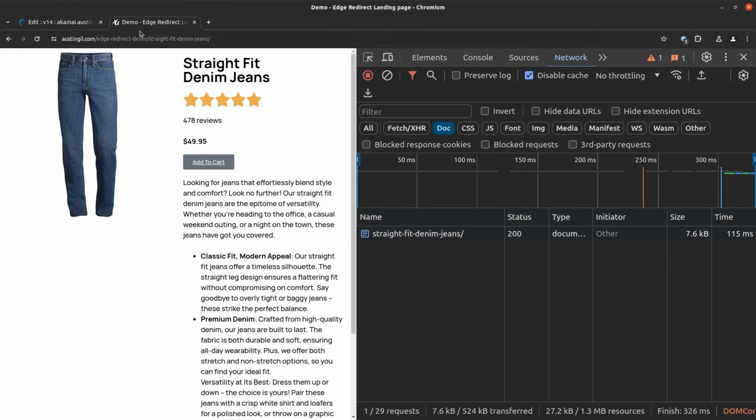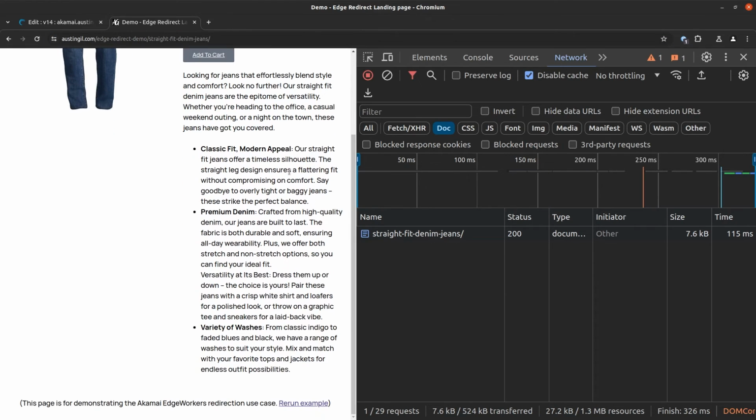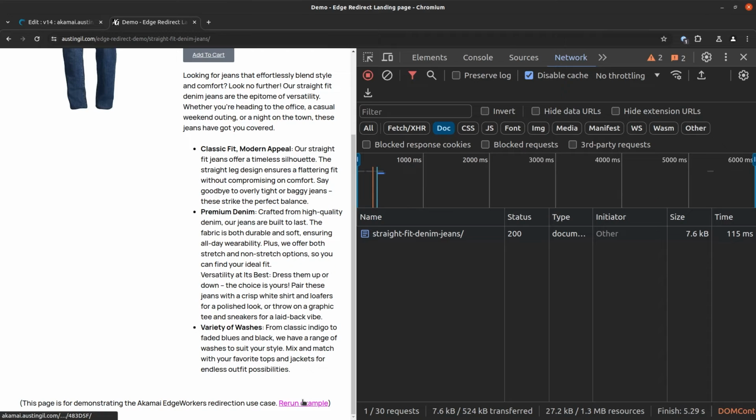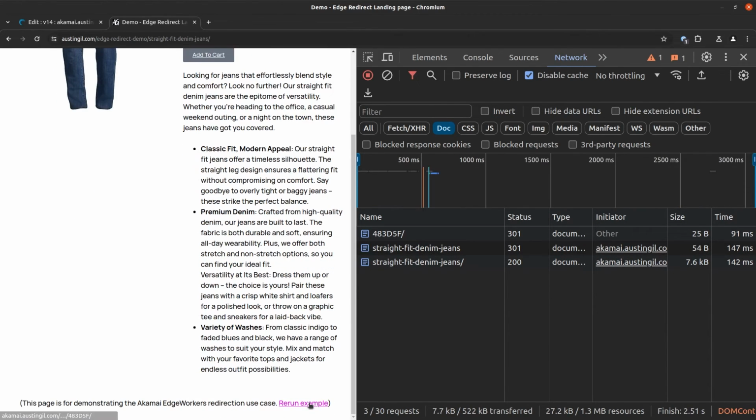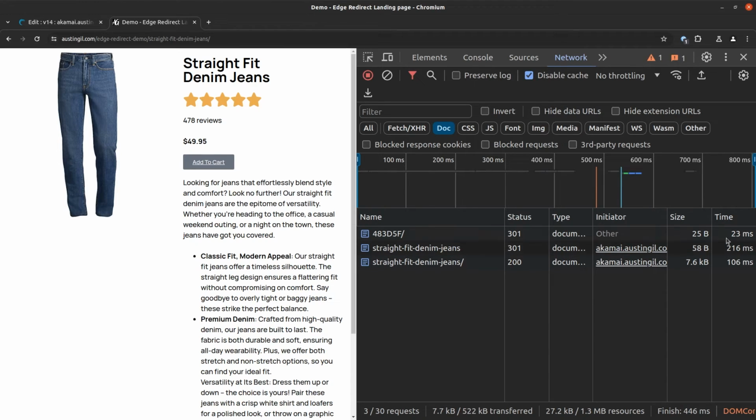Now, if I reload the page, I'm going to go straight through the current page, which is not what I want. I actually want to go to the old URL, the one that gets redirected. And if we click it, we can see that every time this is going to get this redirect, and it's going to take, like in this case, only 23 milliseconds to go to the old URL, hit that edge worker, pull the information out of EdgeKV, and respond with a 301 redirect, which sends us back to the browser and loads the page. Now, in this case, the redirect is so much faster than the actual page load. In fact, you'd probably hardly even notice it, in addition to the standard page load times.